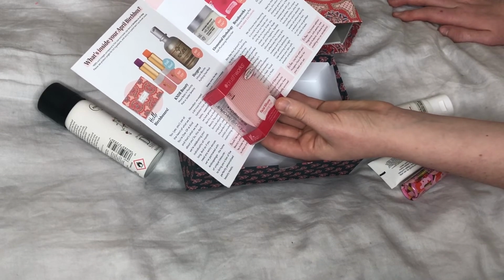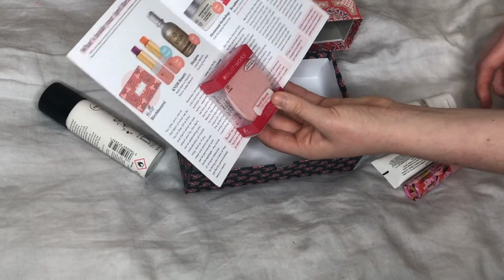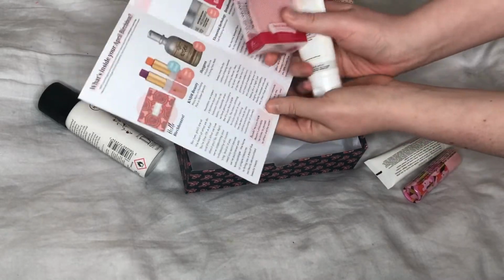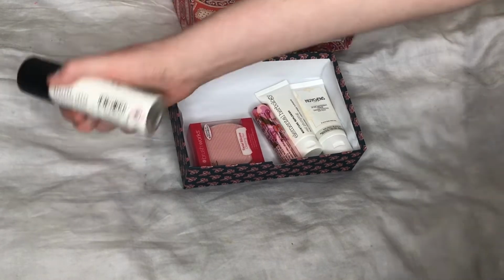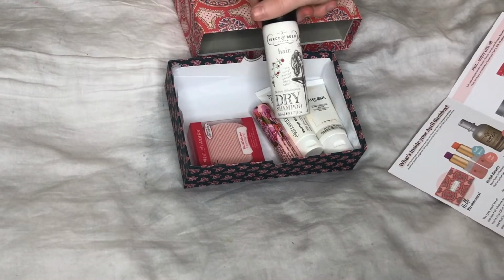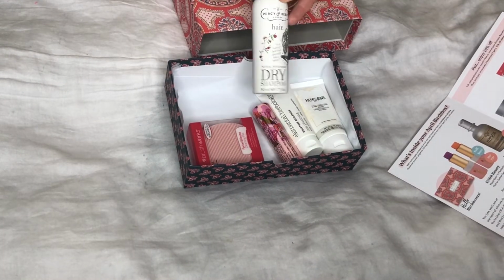Use morning and night to leave your skin soft, smooth and healthy. Use this with your Hygiene's face wash for your best skin yet. Oh, partner those two up. That sounds good. So out of all of them, I'm keeping every single product except the dry shampoo because I just think, you know what, give it to someone that probably prefers peonies and stuff like that.